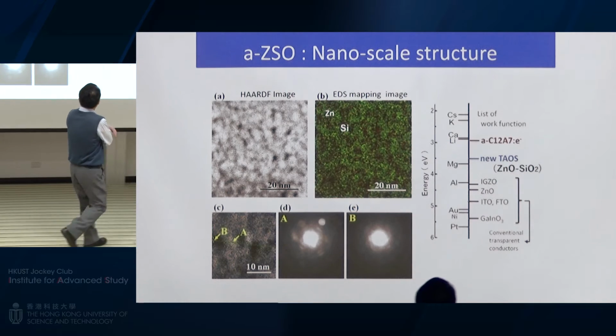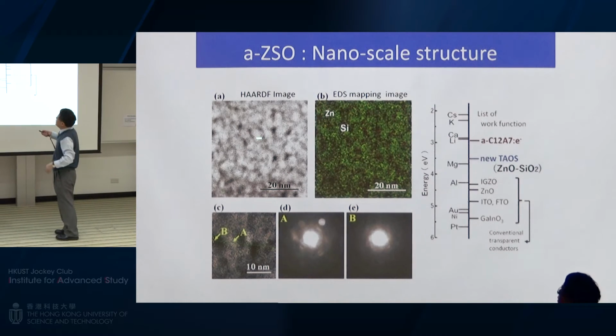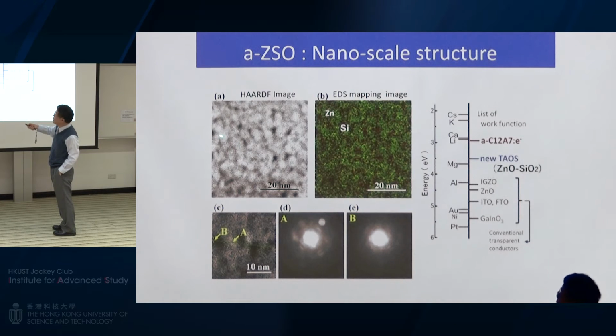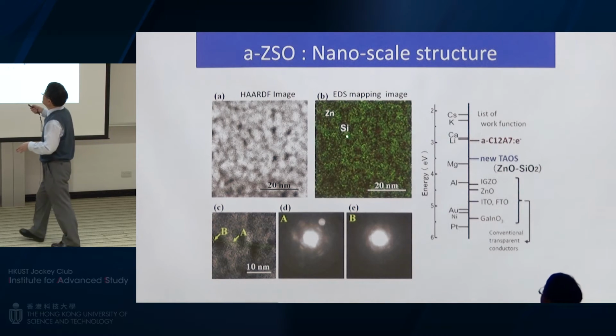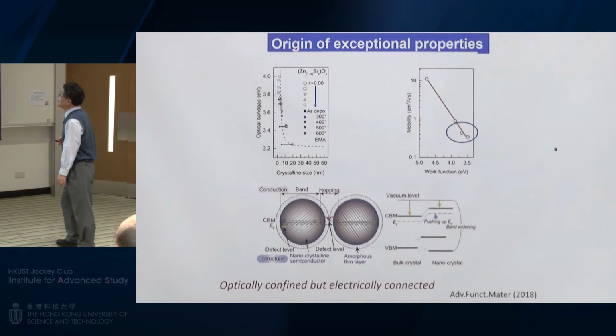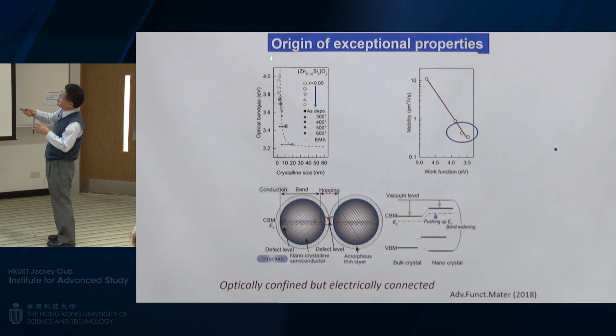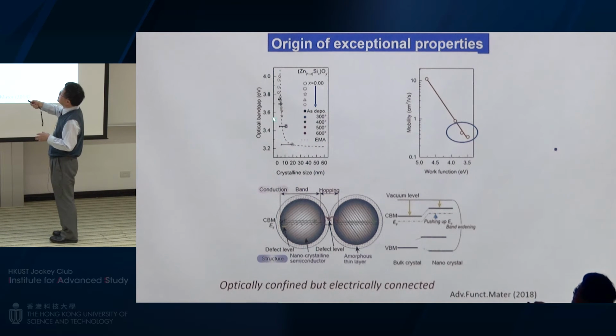exceptional properties. This is the TEM of the amorphous GSO. Here ZnO is nanocrystalline zinc oxide, randomly packed. The silicon layer covers it as nano-sized zinc silicate. This is the quantum size effect of zinc oxide. From 20 nanometers to 2 nanometers, the band gap drops drastically. Our data follows this literature, so it's almost the same line.